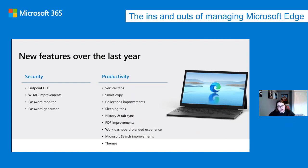From a productivity perspective, at the end of the day, we all have to be productive. Apparently, that's what our bosses look for, is for us to continue to be efficient and productive, and Edge wants to continue to help you do that. So vertical tabs. This has been a huge hit with end users.